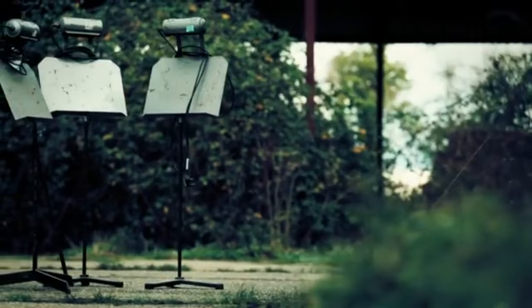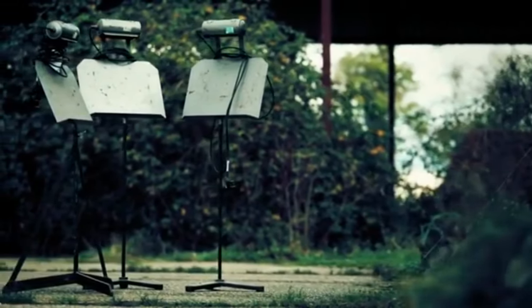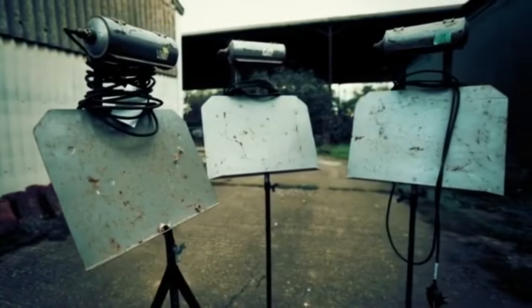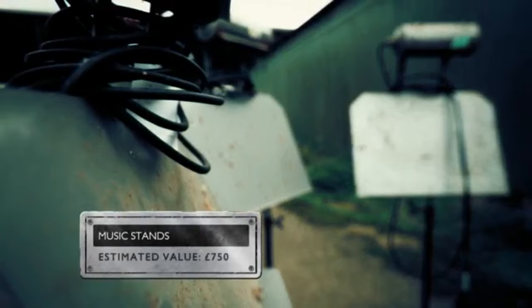These triform music stands date back to the 1930s. Originally used in the orchestral pit of a theatre, they are height adjustable and feature hinged lights which enable the musicians to read their sheet music. Completely original with characterful wear to the paint, once cleaned and rewired, they could be worth around £750.